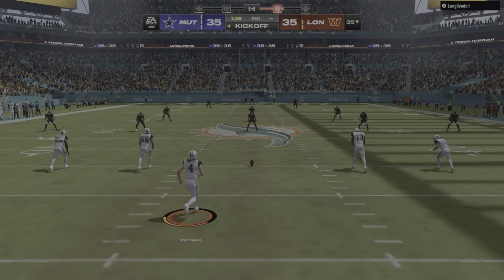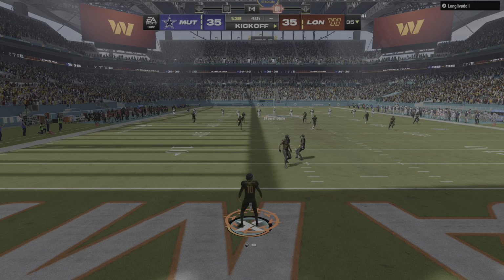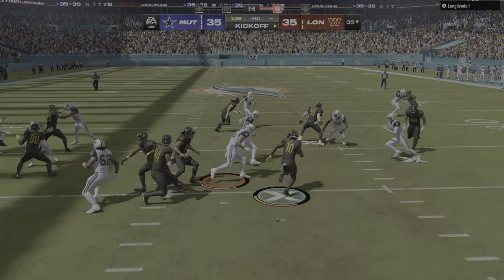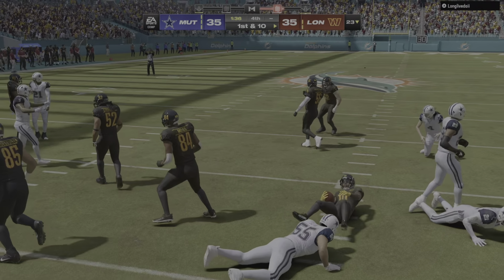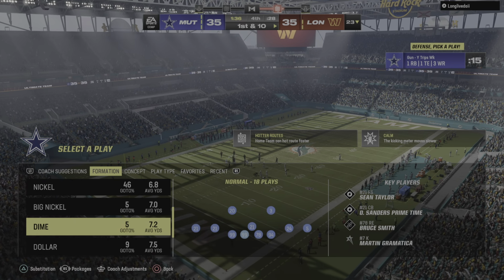Now this one setting up for a great finish. All tied in the fourth as the kick's away. Hill is going to take it out of the end zone. And ultimately cannot get this out to the 25-yard line as he's dropped it at the 23.